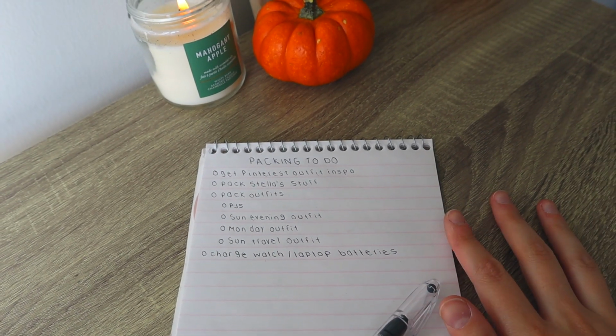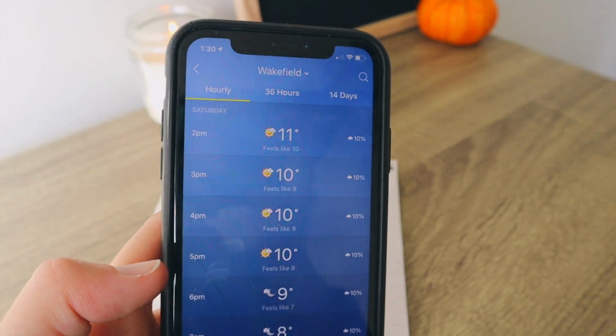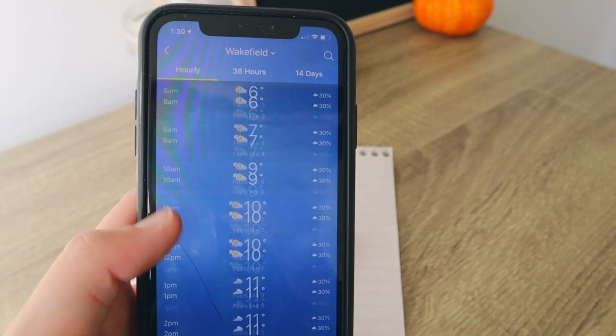So I'm going to go ahead and grab some outfits, put some stuff together, and then we'll start the actual packing. Also guys, don't forget to check the weather where you're going. That's very important, so you know how to dress.